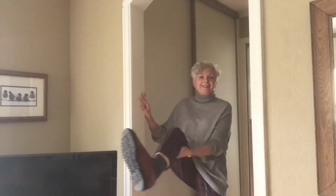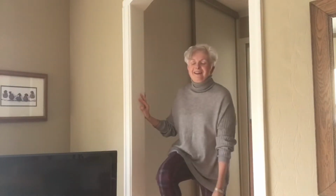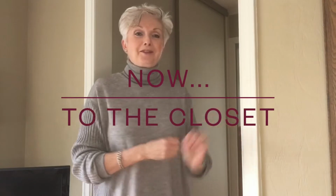So with this sweater, I'm wearing my burgundy Simon Rag and Bone cropped pants and my burgundy loafers with gray socks. Okay, so let's get started.